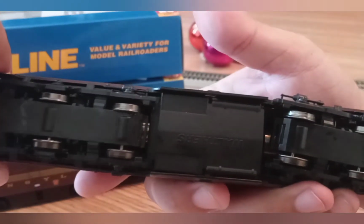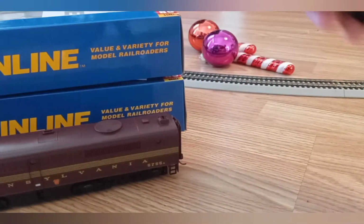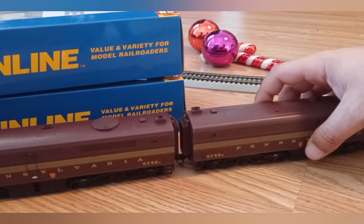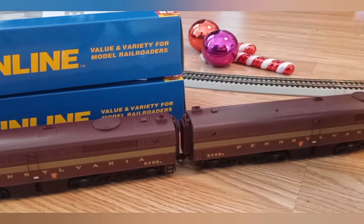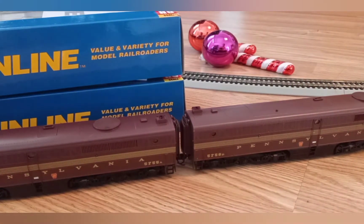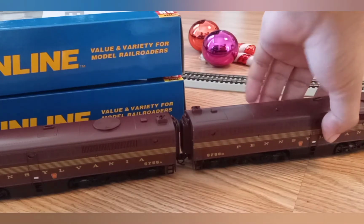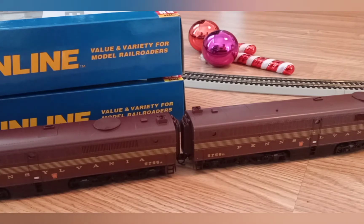Standard truck, same thing as the cab unit. That's what's easy about the B unit, is that it can easily come off and then couple together. It's got a pretty close gap. The diaphragms aren't against each other, but it looks good. Again, you can do so much detail work on these PA units. They're great. I love these. It's strange that the diaphragms can actually come off. But yeah, you can get these for a really good value.